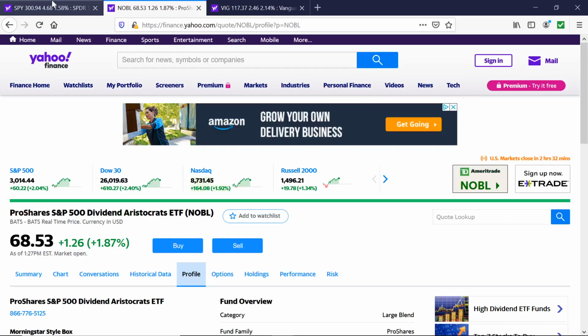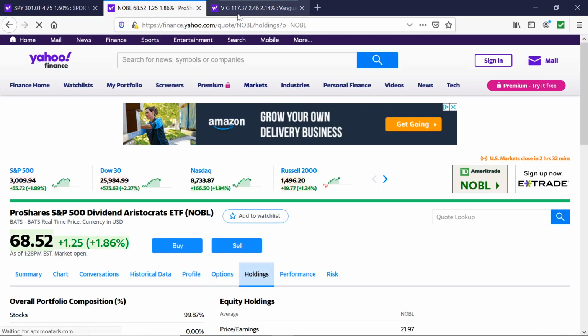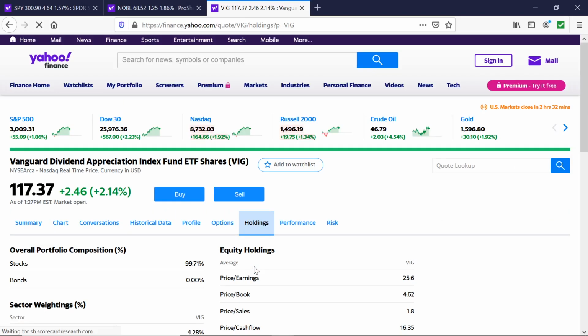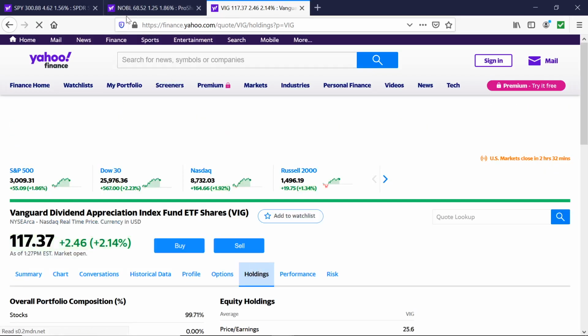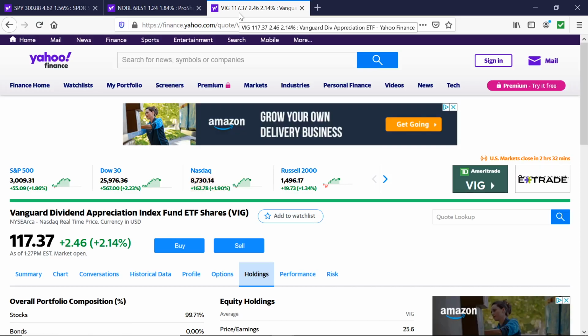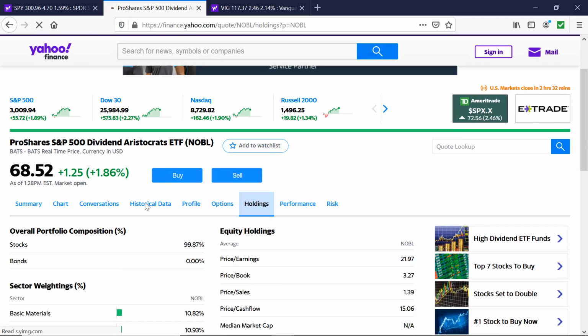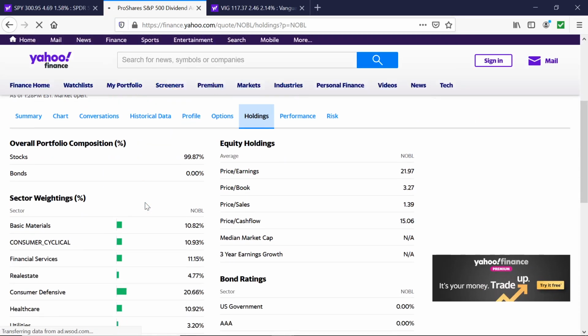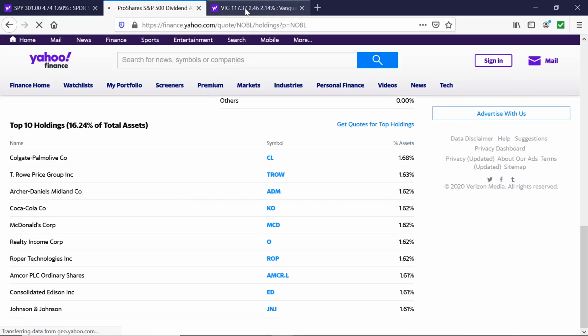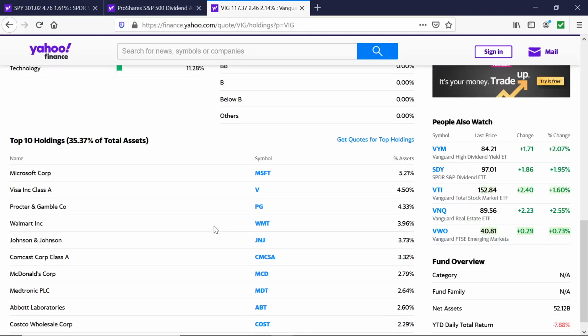So I think it's also important to touch on the composition of each ETF. So they have similar goals, right? These two ETFs, they're both dividend focused. However, they have performed quite differently and they have different yields. So the question is why? You can analyze this by going to the holdings tab and reading what their holdings are.